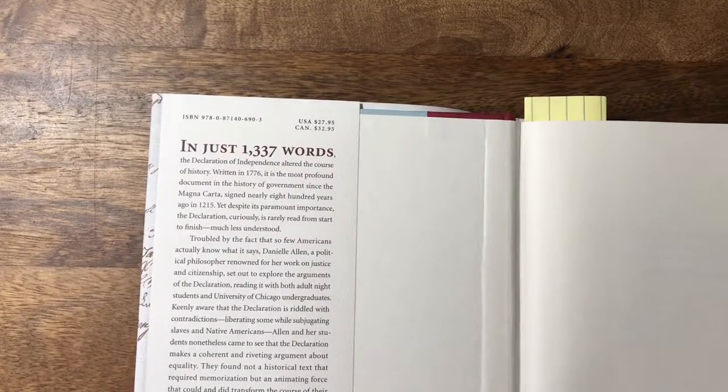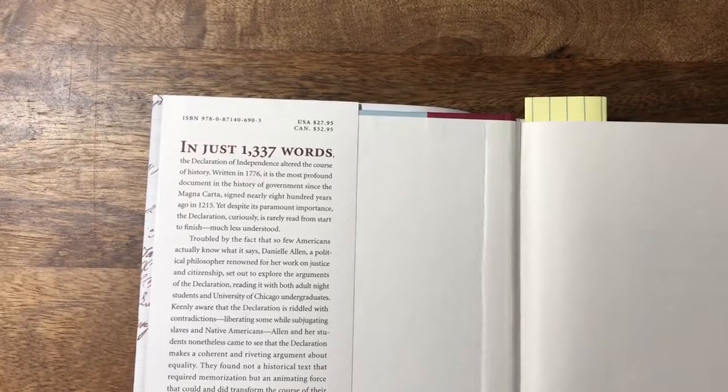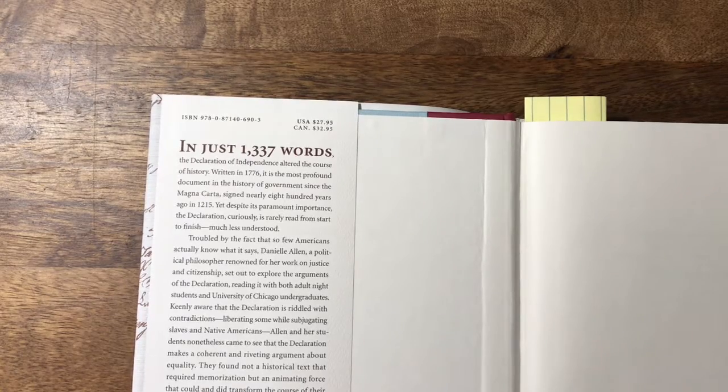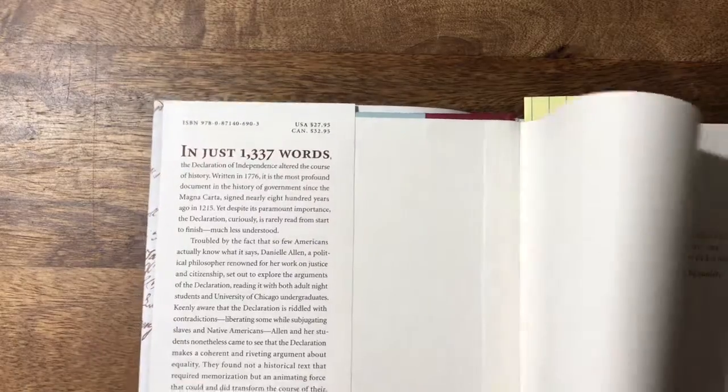In just 1,337 words, the Declaration of Independence altered the course of history. Written in 1776, it is the most profound document in the history of government since the Magna Carta, signed nearly 800 years ago in 1215. Yet, despite its paramount importance, the Declaration, curiously, is rarely read from start to finish, much less understood. So why are we reading this book?